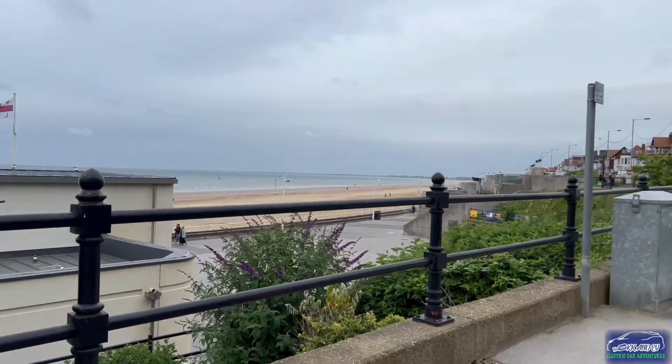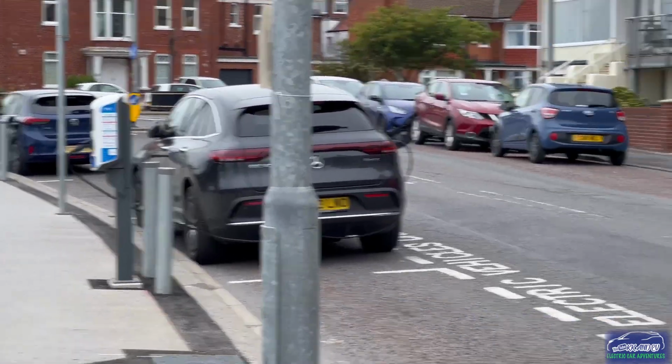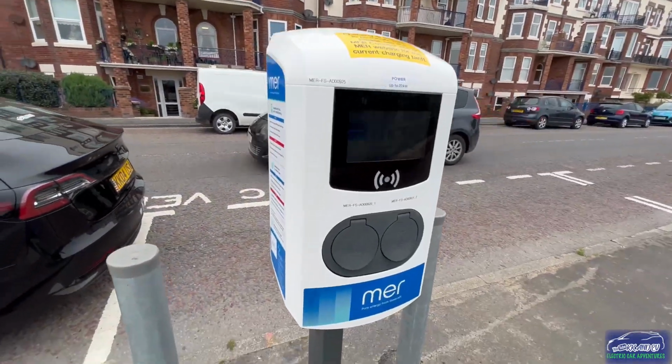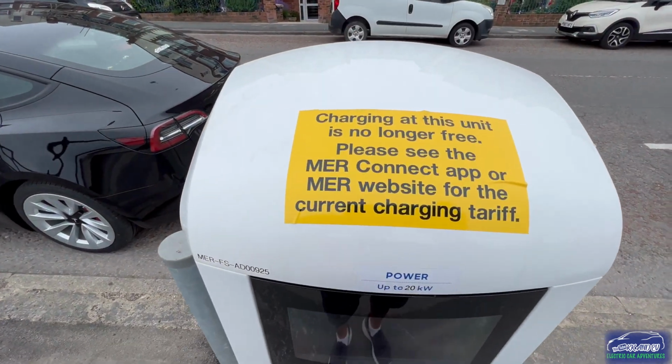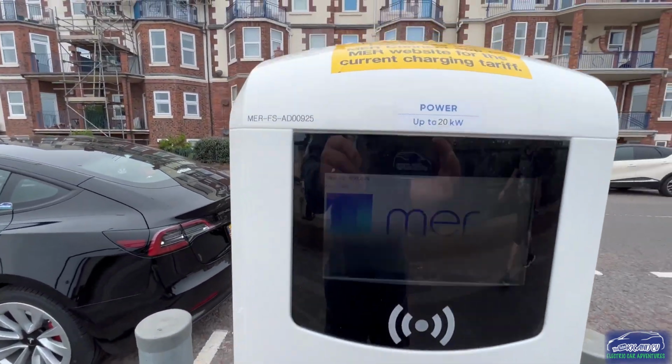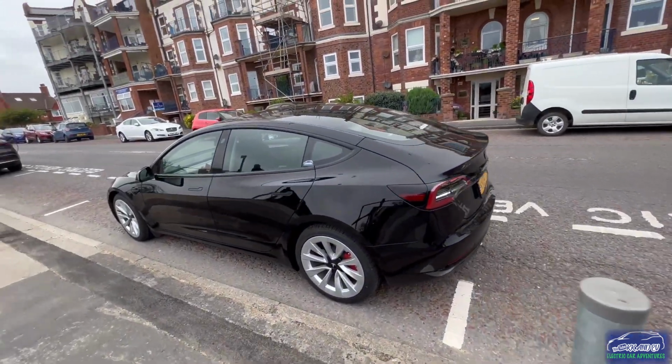Right on the seafront of Brid, there are, as you can see, 1, 2, 3 charge points from Mer. Never heard of them. It does say there that it's no longer free. Okay, I believe that. Up to 20 kilowatt. So we'll give it a go. May as well charge it while I'm here.